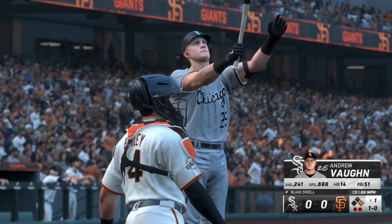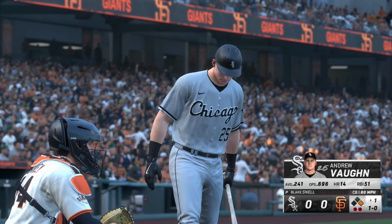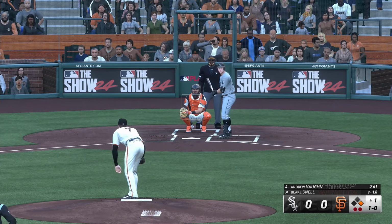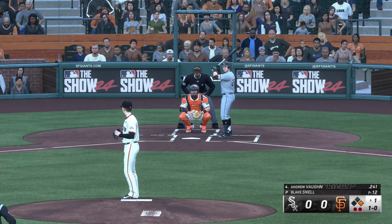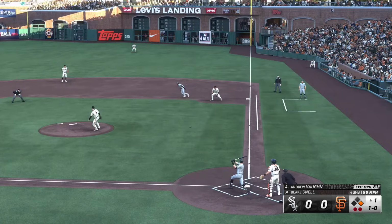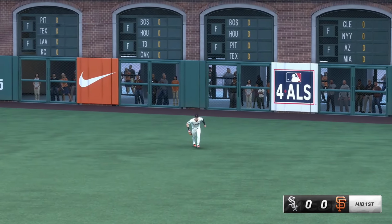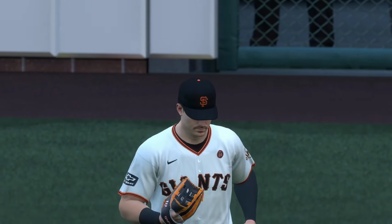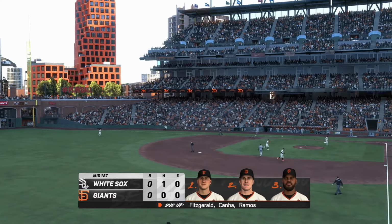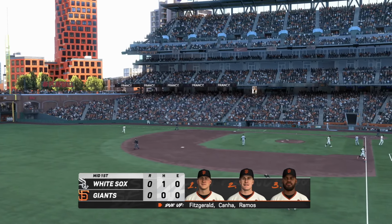That's ball one. The 1-0. That one out to right. Drops into the glove, and that'll do it. The White Sox leave one, and now we'll see what the Giants can do. No score. It's Major League Baseball, and it's on The Show.